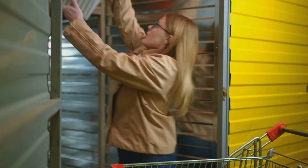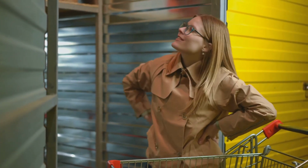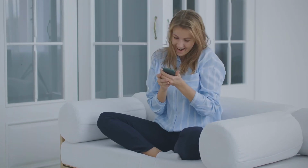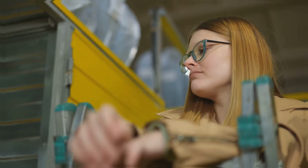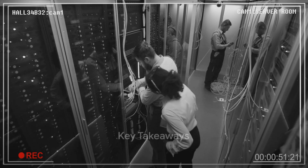Remember, the world of online storage auctions isn't just about the thrill of the win, it's also about the journey that comes after. The cleanup, the discovery, and the sale. It can be a lot of work, but with a little bit of strategy and a whole lot of enthusiasm, it can also be a whole lot of fun. With the right approach, online storage auctions can be a fun and profitable venture. So, are you ready to dive into the world of online storage auctions?